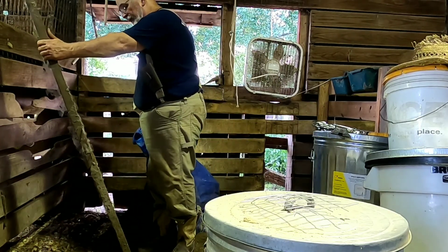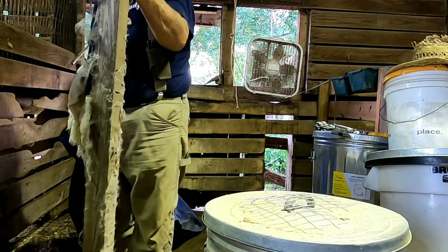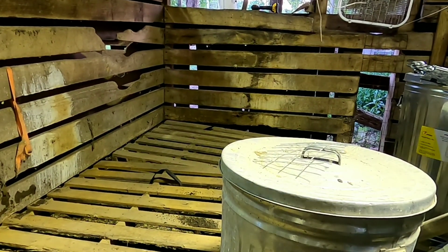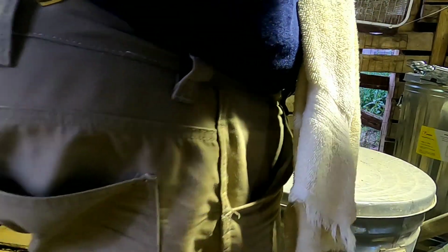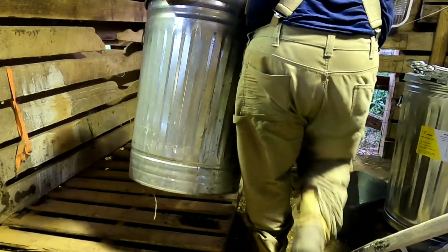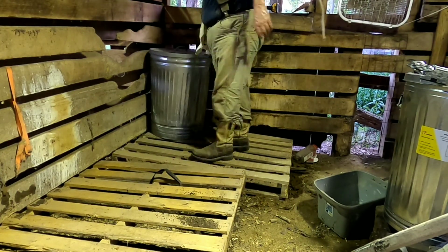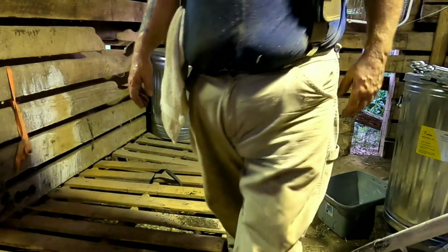Well, we're making progress now. Let me get this stuff out of here. I'm gonna start bringing some pallets in here to give us a little bit of a floor. I guess now we'll see how we want to arrange our pens. One there. One goat. Let me get this other goat in here.